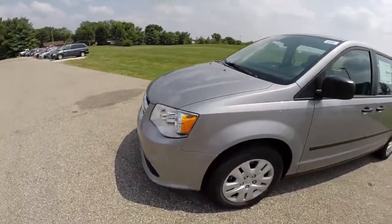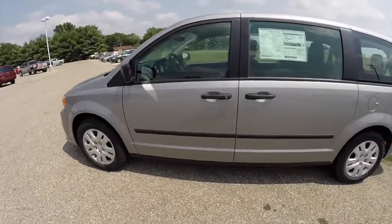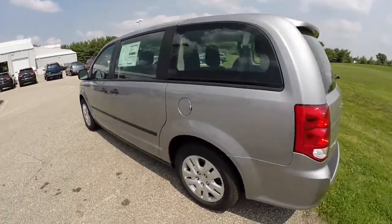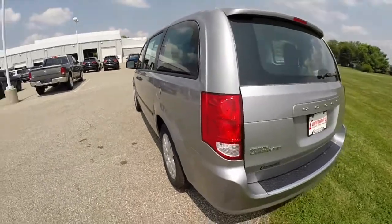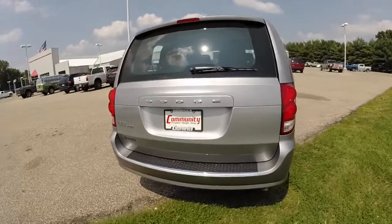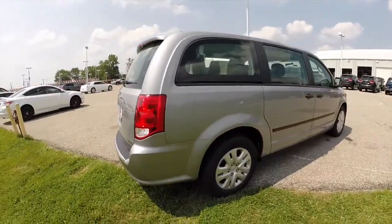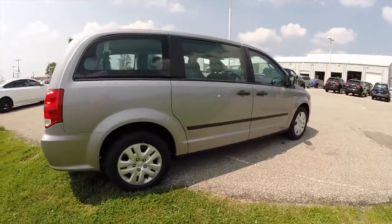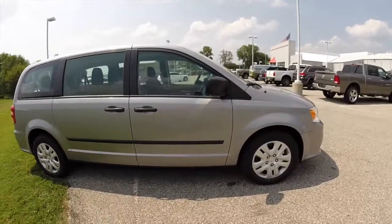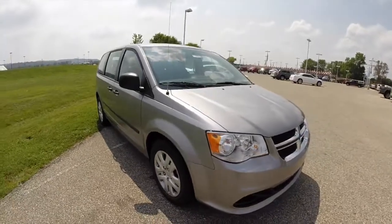Hello everyone. Today we're going to take a quick walk around look at this 2014 Dodge Grand Caravan American Value Package. This Grand Caravan is painted in Billet silver metallic clear coat, has a black and light graystone cloth interior. It is powered by a 3.6 liter V6 engine with a 6-speed automatic transmission. The American Value Package is basically the base model. This particular vehicle has the second row bench seat and the stow and go third row seat.